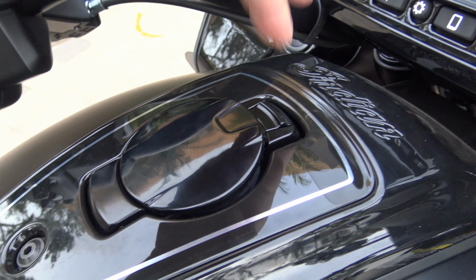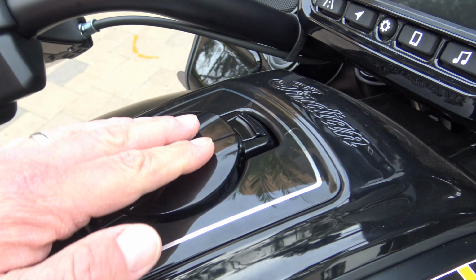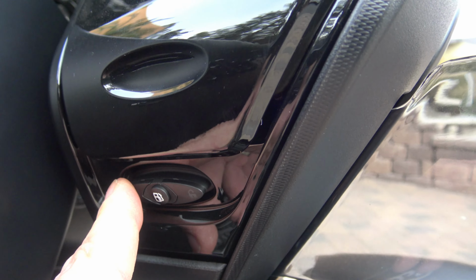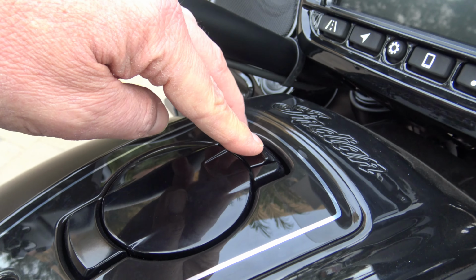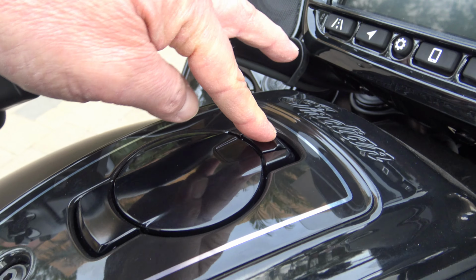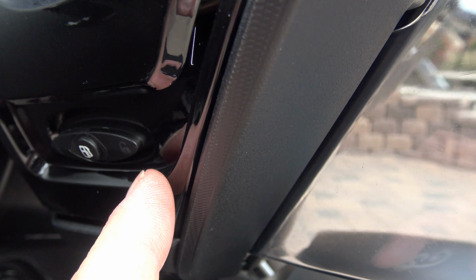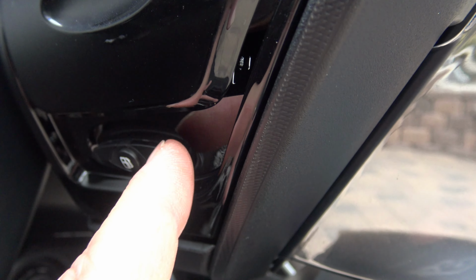So as you can see here, I can just open it up, right, when I press the switch. Now, if I press the left side of the switch down below, I can lock it again. If I press the right side, I can unlock it. That's what I love about the technology on these new bikes with the fobs. When you walk away, the idea is that not just anybody can come and unlock your gas tank.